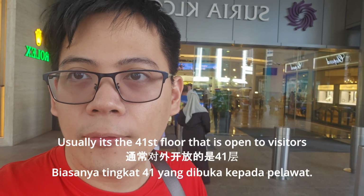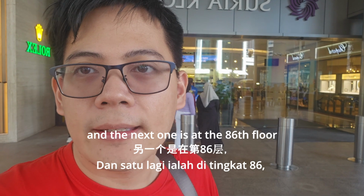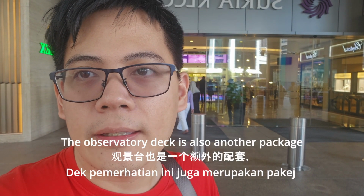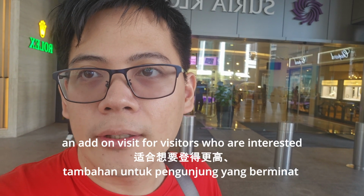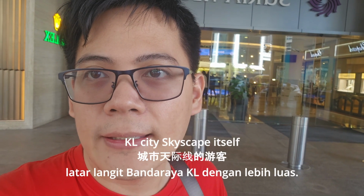Usually it's the 41st floor that is open to visitors, and the next one is at the 86th floor, which is the observatory deck. The observatory deck is also another package, an add-on visit for visitors who are interested to go higher, and have a further view of the Kuala Lumpur city skyscape itself.